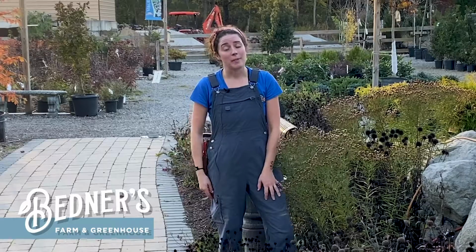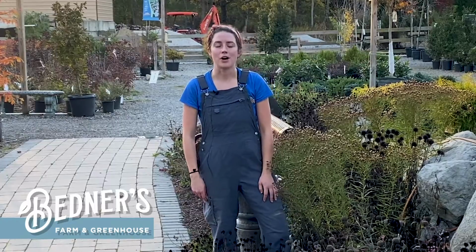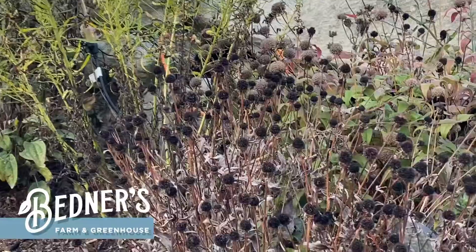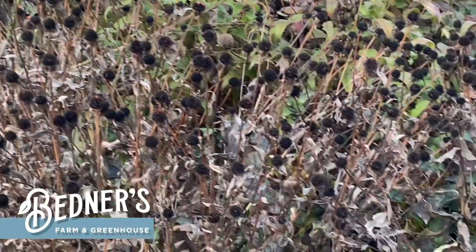Lately, we've been talking a lot about fall gardening tips and tricks and what you can be doing in your garden. Right now, it can be very tempting to get out and prune away all of those perennials in your gardens to make it look clean and tidy. But I'm going to tell you that it's really beneficial for the ecosystem for you to leave those plants up a little while longer.